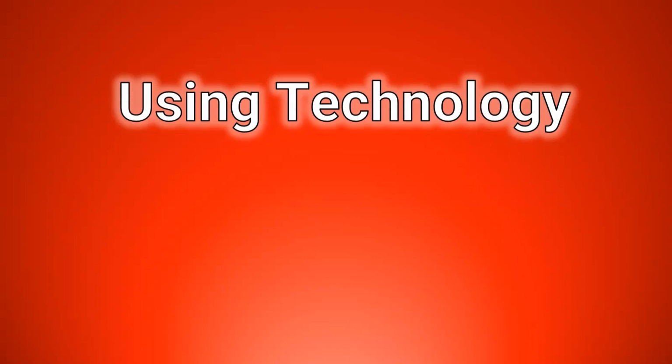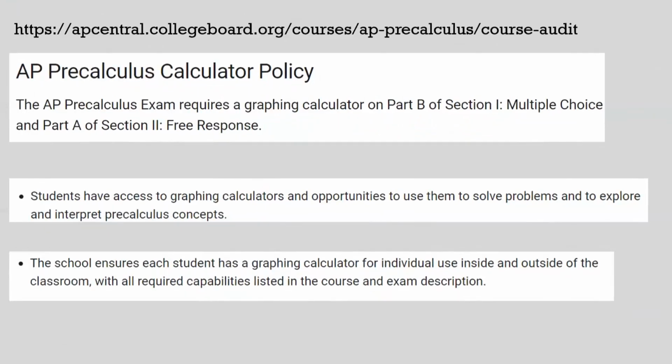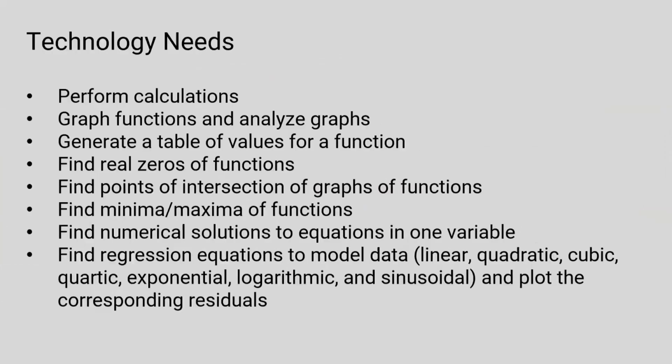All right, obviously, we are in a Texas Instruments webinar, and so we want to talk a little bit about technology. Todd, do you want to handle this one? Okay, in order to teach an AP course, schools and districts have to agree to have calculators available. Students should have these calculators available to them on a daily basis, both in the school and at home, and hopefully the school is able to hold up their end of the bargain. So what are some different things that students should be able to do with their graphing calculators?